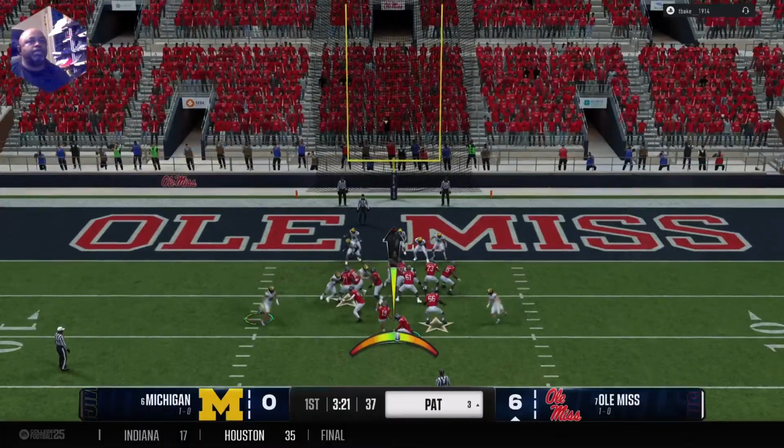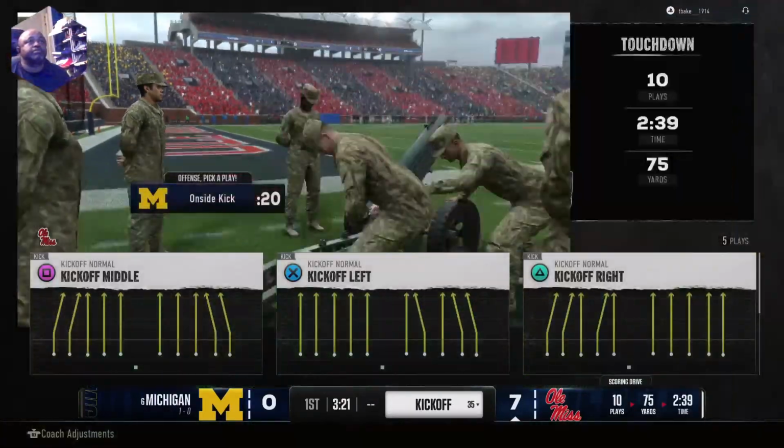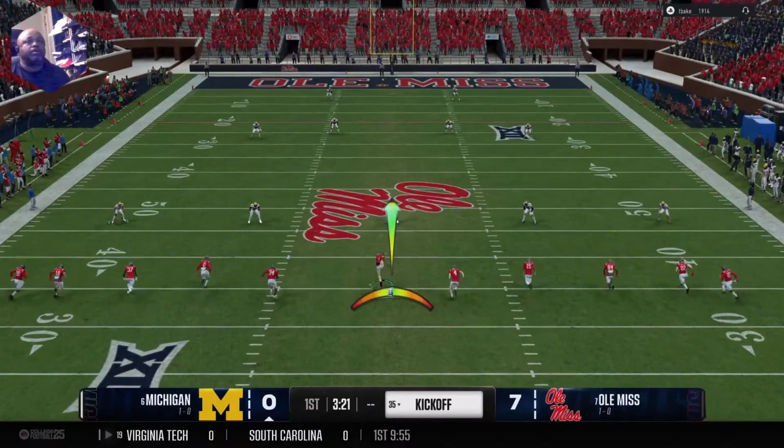This offense put together a nice scheme. They felt comfortable with the script, and they moved the ball all the way down the field. 10 plays, and they get a touchdown. If you're the defensive coordinator, you're back to the drawing board trying to figure this out.